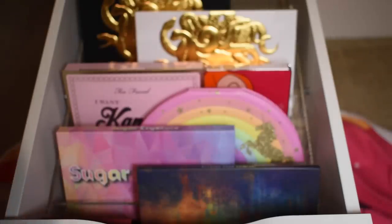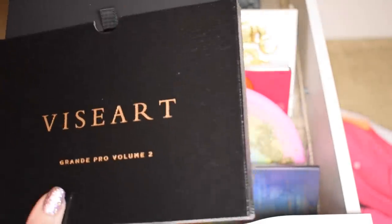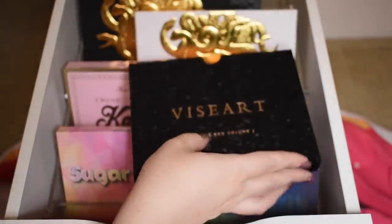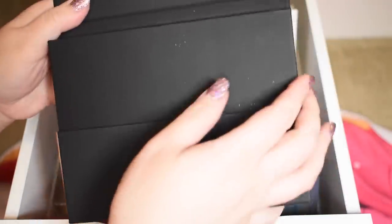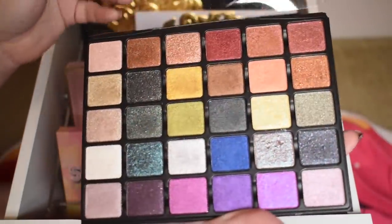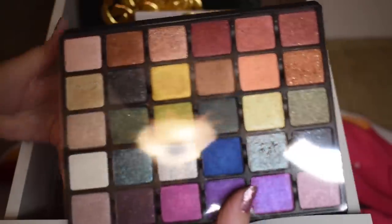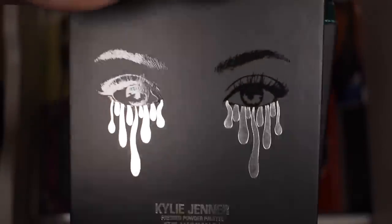And I also have the Grand Pro Volume 2. And this is not their typical shimmer formula. It's so much better. There's a variety of shades and finishes here, and I think that these are super good quality. I can highly recommend that one. Alright, we've got the Blue Honey palette from Cali Cosmetics.